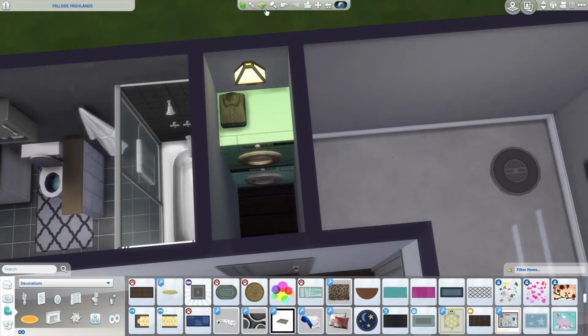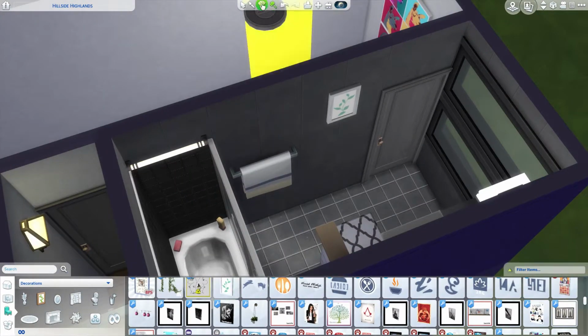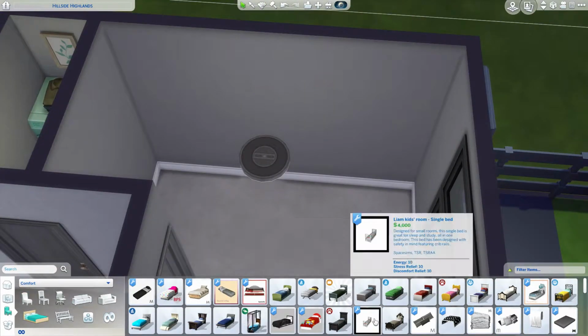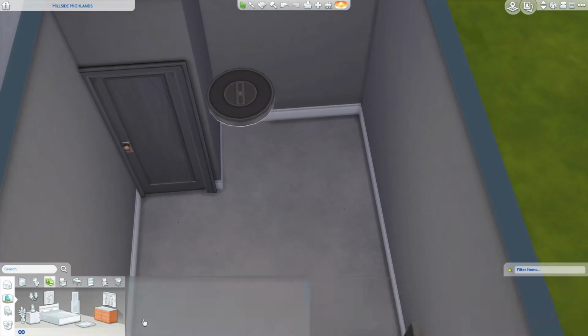In real life, you would just open the door and not be able to close it behind you unless you wanted to, I don't know, suffocate, hyperventilate, you know? But yeah, it's really, really simple. You guys obviously don't need the laundry day stuff pack, and even if you have it, you don't need to add the laundry room in there.